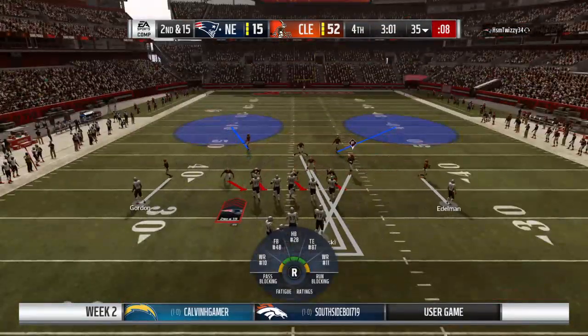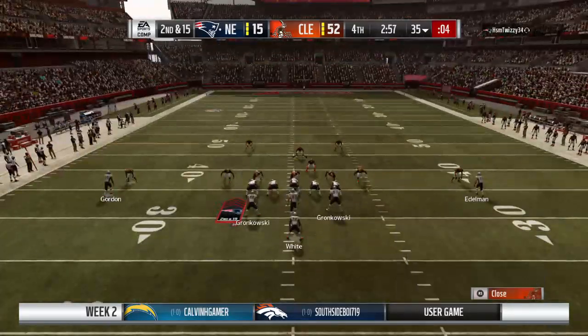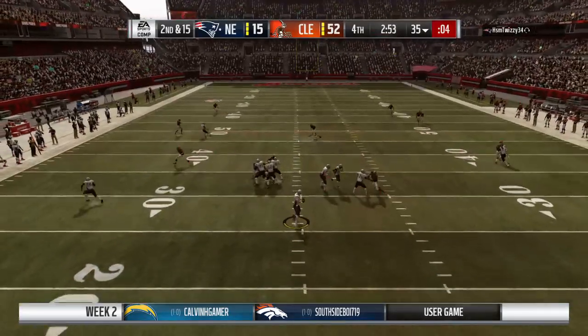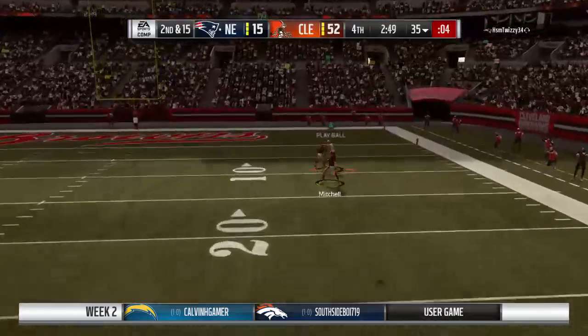Oftentimes when you're not winning at the point of attack for an offensive line, maybe they're getting out-physicaled. Spread things out a little bit, make it more of a one-on-one blocking scheme. Then you don't have to win it physically. You just have to win it by position. That may open things up for your running backs.